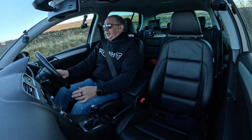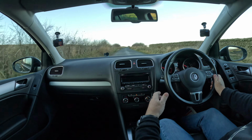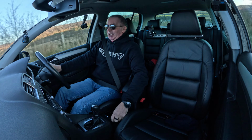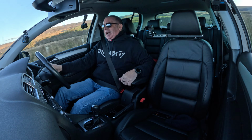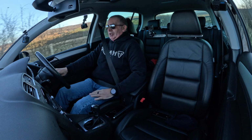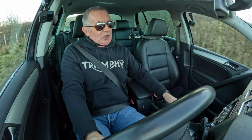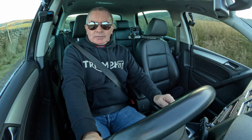So what else have we got? We've got electric windows, and high pressure headlamp wash. It's got a proper handbrake. You can't beat proper handbrakes. Front central armrest, nice and comfortable. These leather sports seats, again, well padded, nice and comfortable, good quality leather, and as far as I know it's proper leather, not man-made.